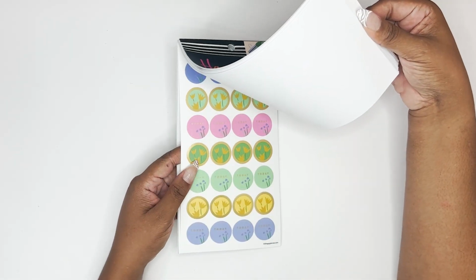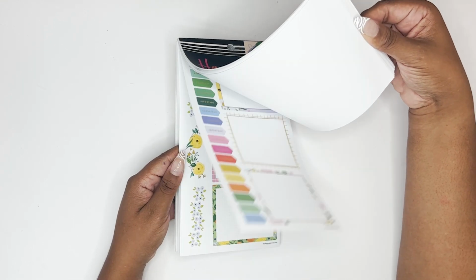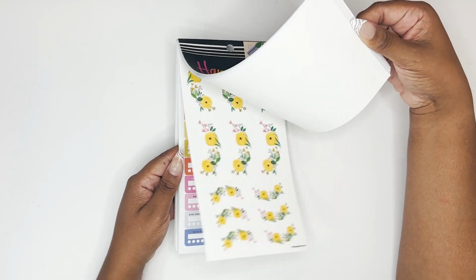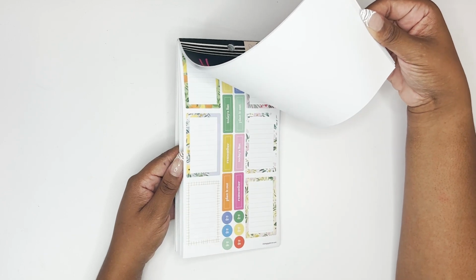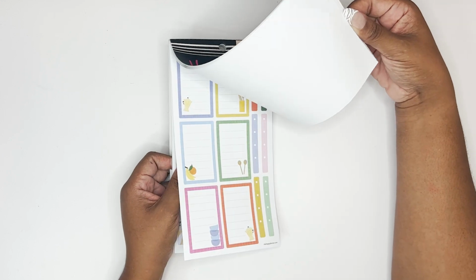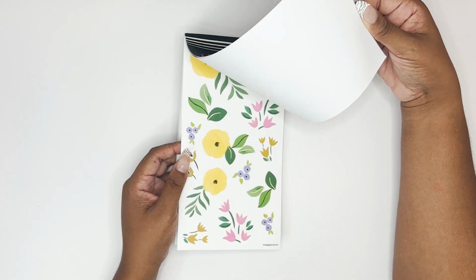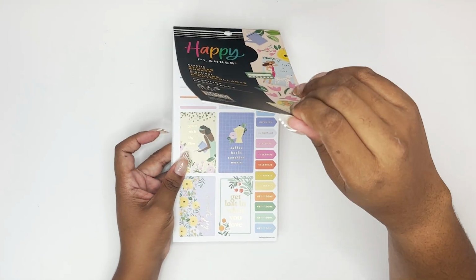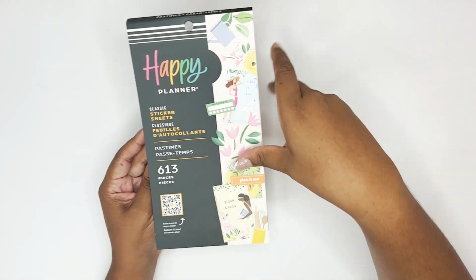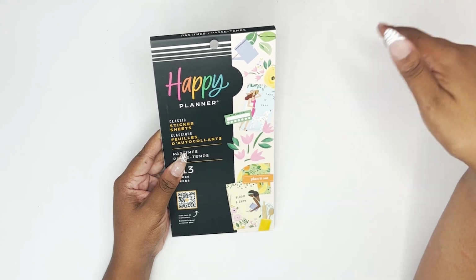Cooking as a pastime, which is super cute. They have, I think it's supposed to be kind of like a gardening section, which is super cute. Yeah, gardening. She's just out there living her life with her pet. Just kind of like relaxation. I thought this was cute. I think this is a good mix of squad girls and also a happy planner girl. So I like that. I thought that was cute.